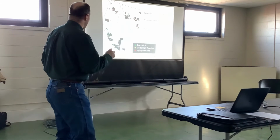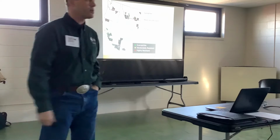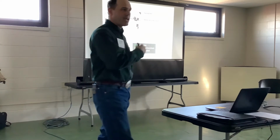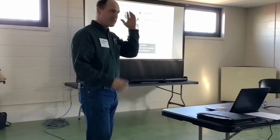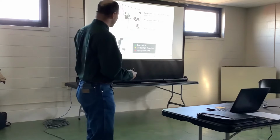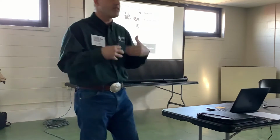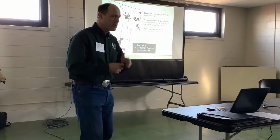So the thing I want to highlight on this map is the green dots. We have susceptible populations in every state that was sampled. We also have resistance in every state that was sampled. That's a good and a bad. We have resistance in every state that was sampled. But the positive side of that is susceptible populations still do exist out there. So not everything is resistance, even though we found high resistance. Does that make sense? Questions on that?